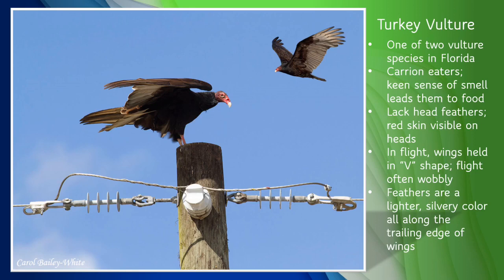Turkey vultures are one of the easiest birds to recognize in flight. They usually hold their wings in a V shape, like in the photo, and they're kind of wobbly or teetery looking in flight. The other thing to look for is their lighter colored, silvery looking feathers all along the bottom edges of their wings.